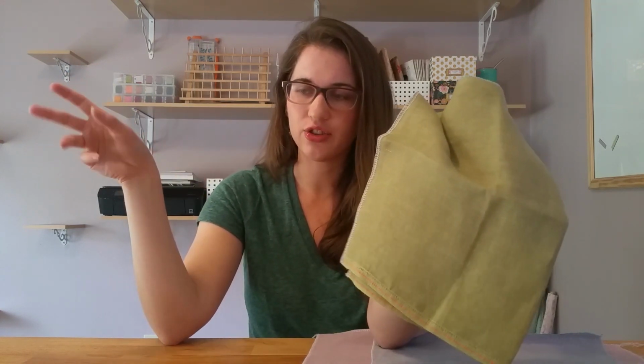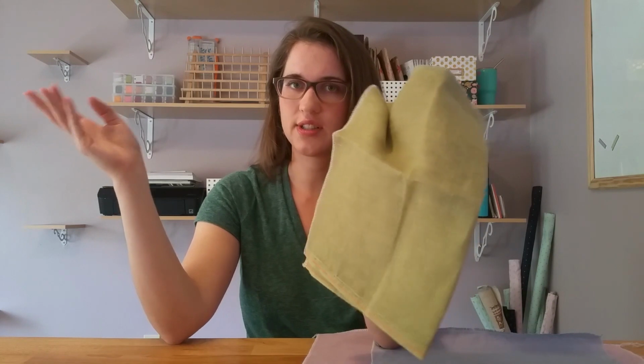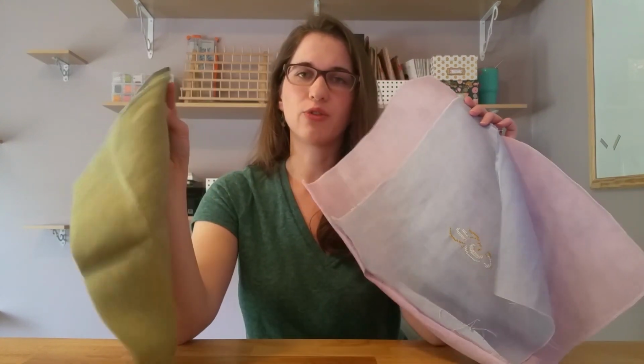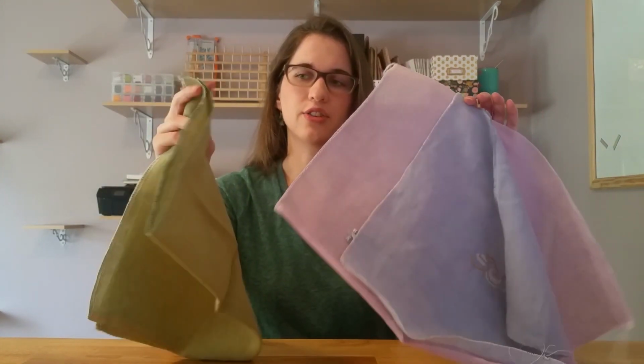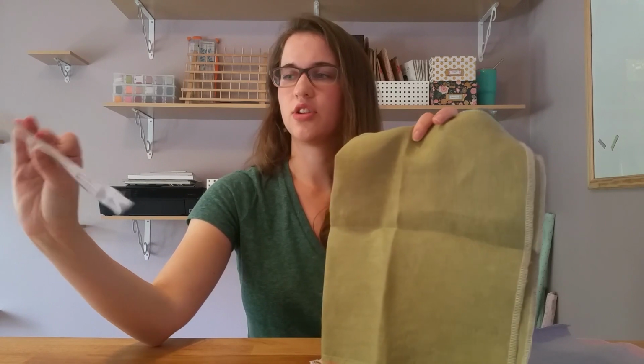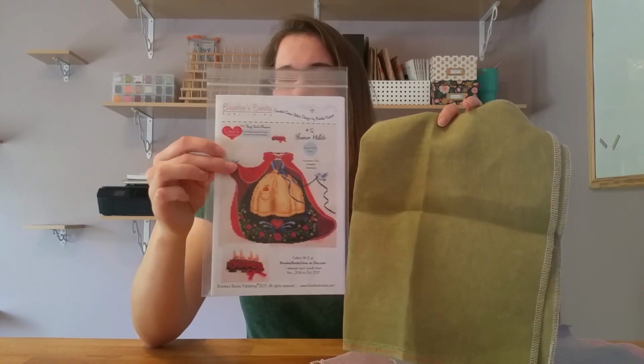This is 28 count linen from Lakeside Linens in the color Pear. Not vintage pear, but pear. All of their fabrics they do in both regular and vintage finishes, and the vintage finish is mottled and faded and is supposed to look older, and it's really good for primitive stitching or anything where you want a more textured appearance. But for these, what I'm going for is solid, bright primary colors, and I wanted for Snow White something in a forest green, so it'll look like she's in the forest, and it will look nice behind the bright red cloak that she's got.